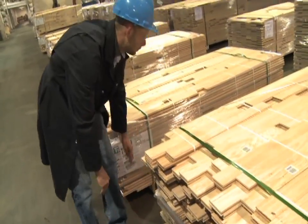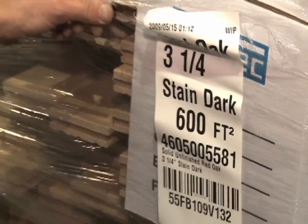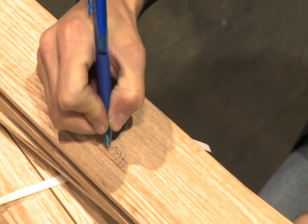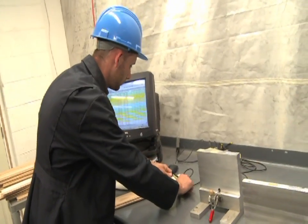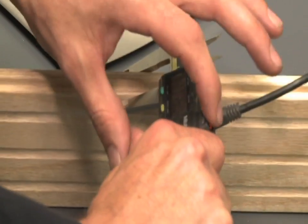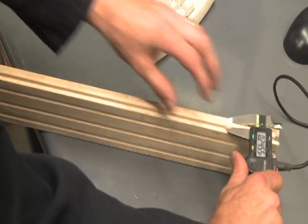A specified number of boards are removed from every pallet of unfinished flooring, and a 25-point milling tolerance analysis is completed on all of them. All possible milling points of a board are measured and documented and must pass the milling standards that are in place. Standard deviations help determine if a load of flooring is accepted or rejected.